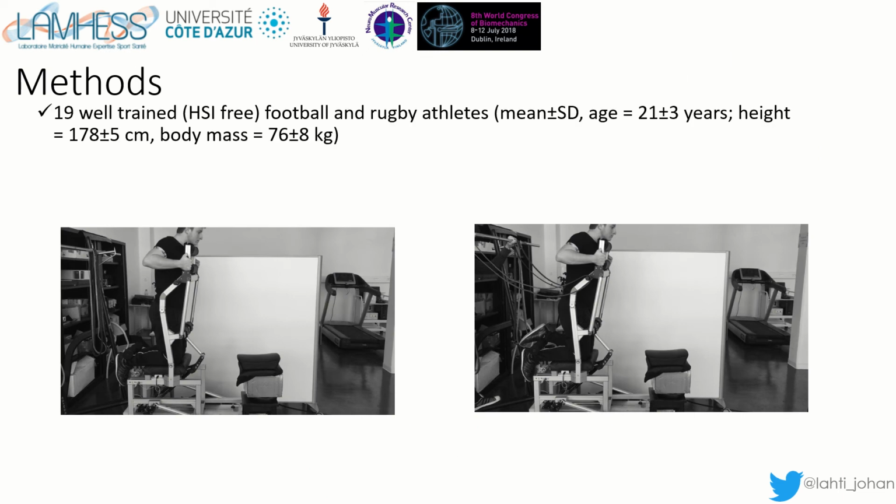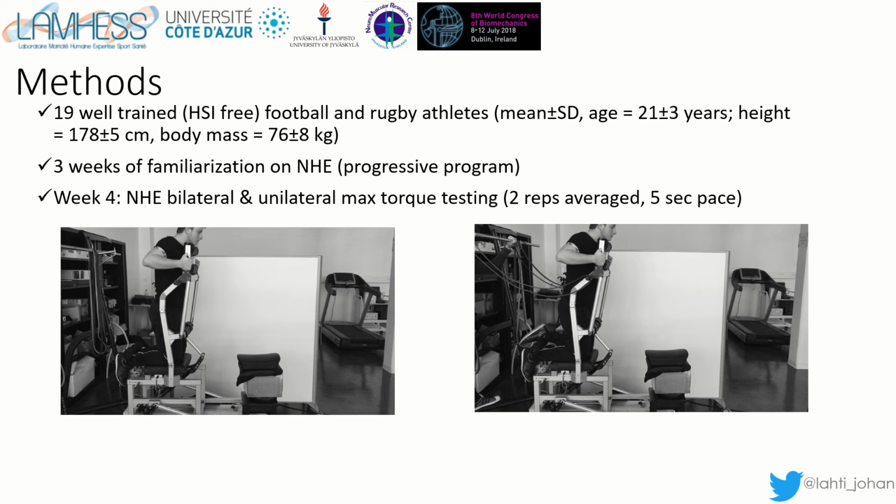So to our methods, we had 19 well-trained football and rugby athletes. 3 weeks of familiarization on the Nordics was used on a new innovative device called the Hamtech that you will soon see from the videos. And on week 4, we did something cool, which was we also got to do maximal testing for unilateral Nordic conditioning in addition to the normal bilateral condition with 2 reps averaged with a 5-second pace. And now you will see from the videos how that was done on the right with a unilateral condition.